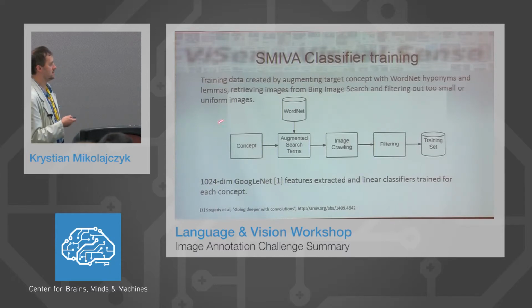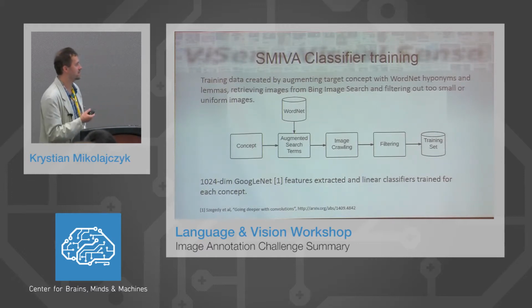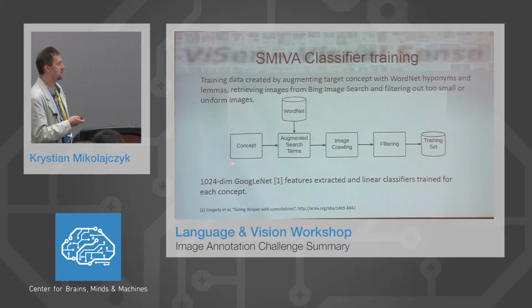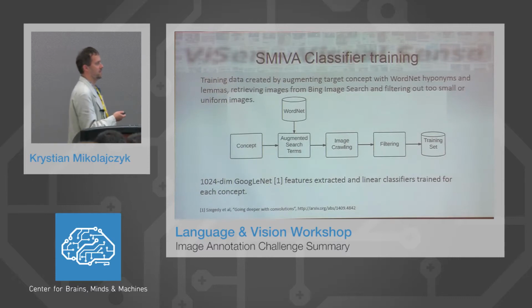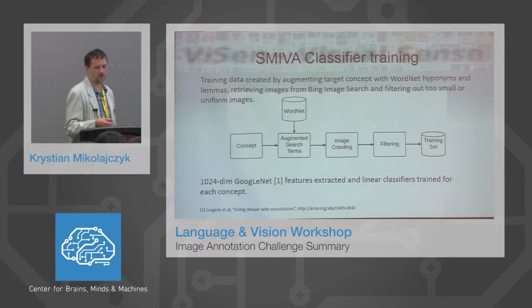The training is illustrated here. I only saw this a day ago, so I don't know a lot of details. But basically, based on the concept, they do an additional search. They download images, perform some filtering, and train a standard CNN with GoogleNet on the given concept.